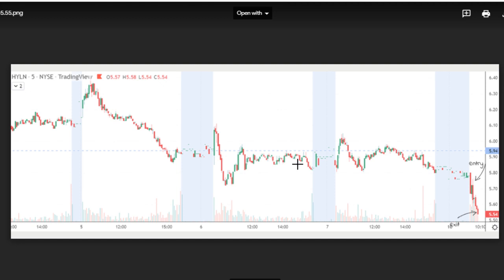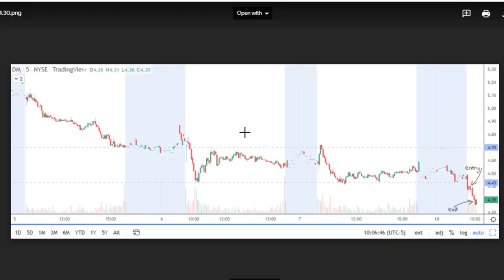Today's buyers could not break the resistance. Closing of the first 5-minute candle confirmed the direction. Short position was entered on a pullback to the upside. 20 cents take profit. Next stock, Desktop Metal, beautiful range.